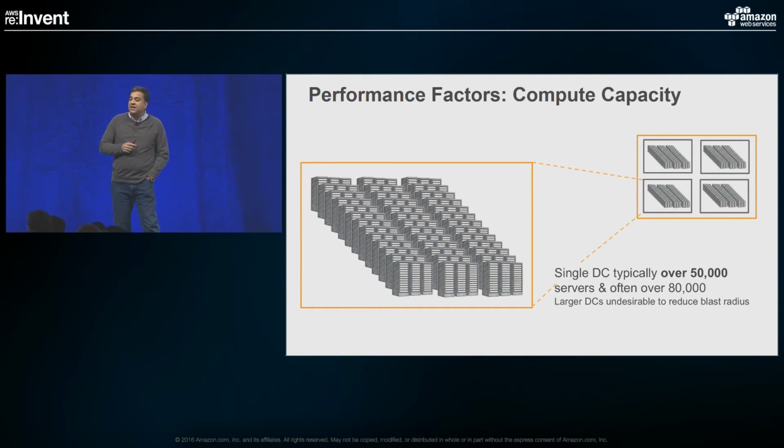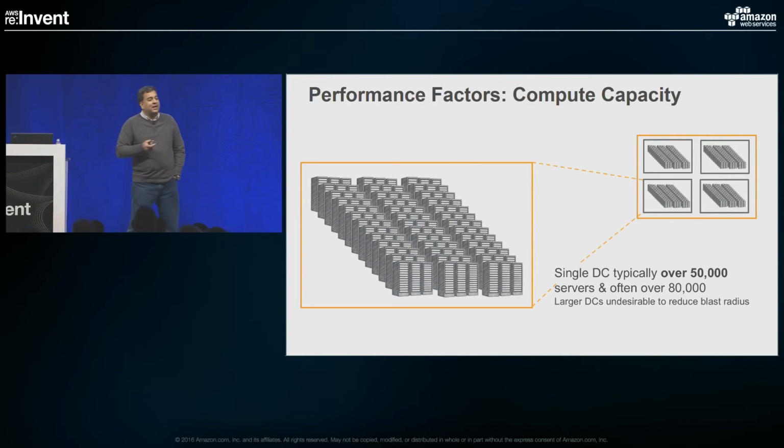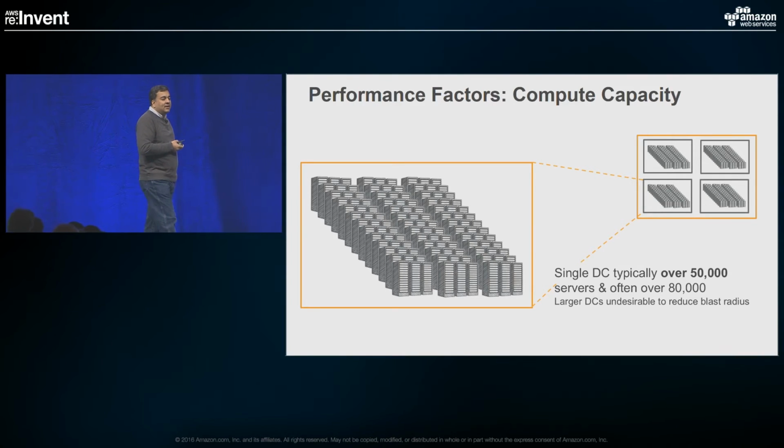Within these regions, we have what we call availability zones. We run about 38 availability zones, and an availability zone is basically one or more data centers. So the graphic I've thrown up there shows you that we run data centers which typically have about 50,000 servers, could be up to 80,000 servers. So that's the kind of capacity that we have in a single data center. In each region, we have 2 or more availability zones. So the amount of data centers or amount of capacity we have is good enough to run the largest of the grids.